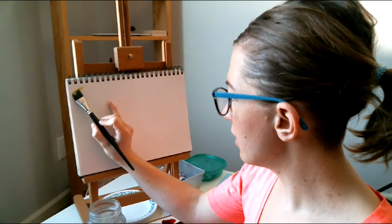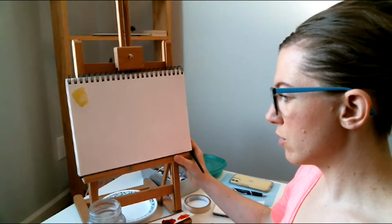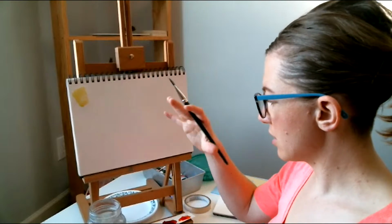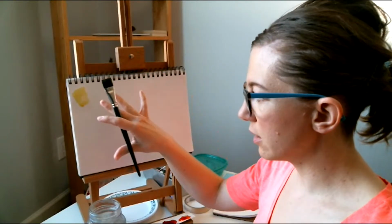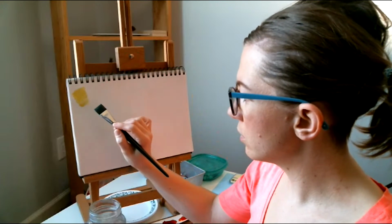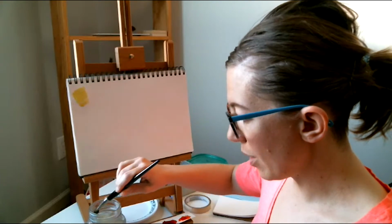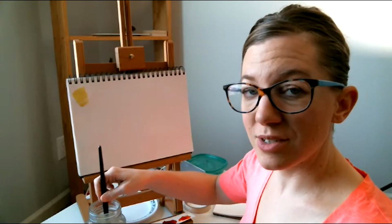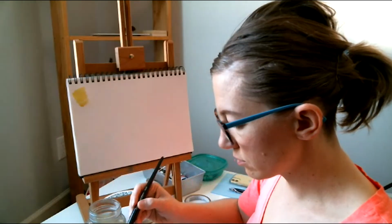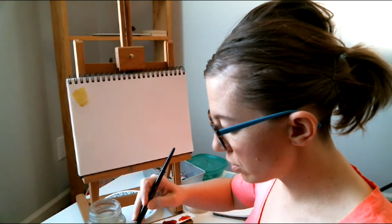Okay, so here's my Hansa. I wish the light were coming in. I've got an awkward window angle here that's not great at getting good natural light on this, but it's a pretty neutral yellow. So swatch out your yellows. Why don't we do that together? Swatch out your yellows. Next, I'm going into my new gamboge.